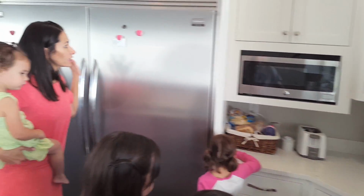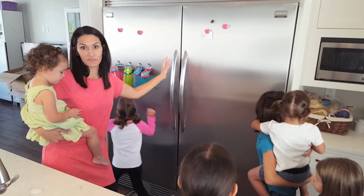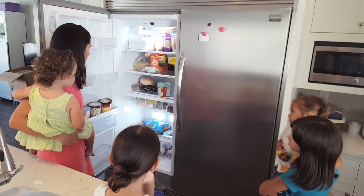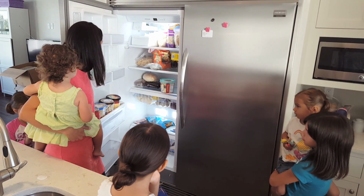Okay, moving over here, we have the Frigidaire. Huge fridge and freezer. It's so cool. So here's the freezer. Don't judge me on my food. Yes, sometimes we have chicken nuggets and burritos.